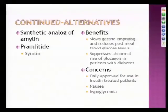It slows gastric emptying, reduces post-meal blood glucoses, and suppresses the abnormal rise of glucagon in patients with diabetes mellitus. So that's where it works. It works at suppressing glucagon. So it works in a different way to lower the post-meal blood glucoses, and it allows you to reduce sometimes the mealtime insulin dosing that people need, type 1s or type 2s. It helps reduce the amount of insulin that they need. They are only approved in insulin-treated patients.